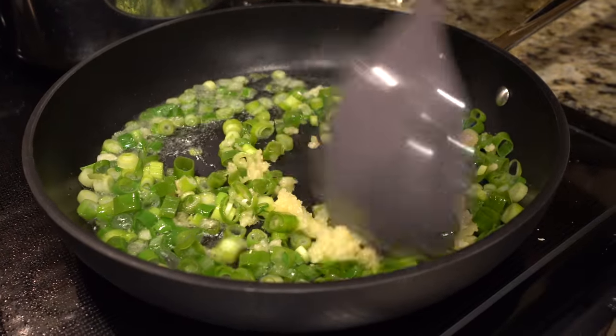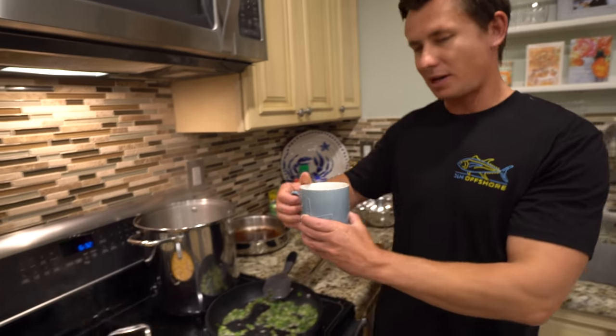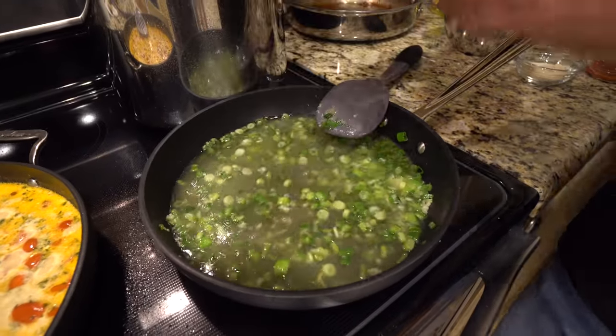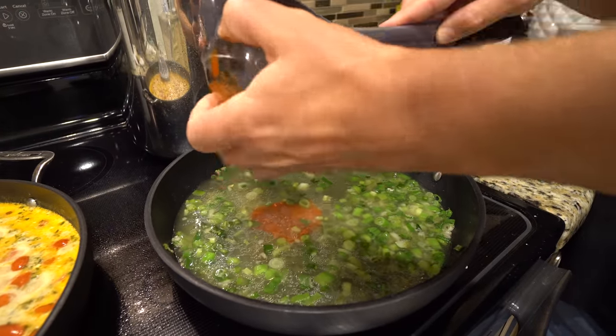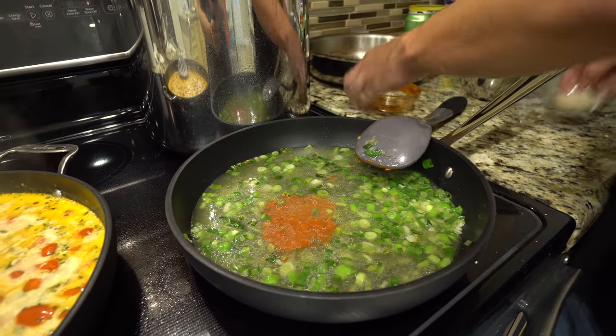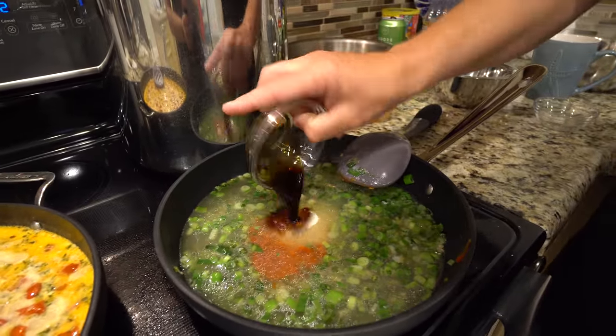We're not gonna cook this very long, about 2 minutes. So we woke up the scallion and the garlic, pineapple juice. Now we have chili sauce, garlic chili sauce, sugar, soy sauce, and vinegar.